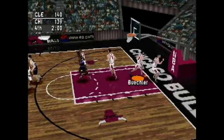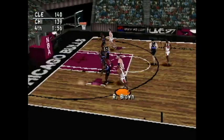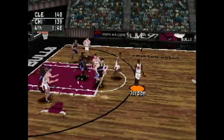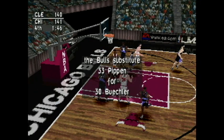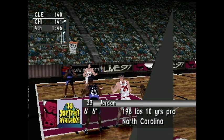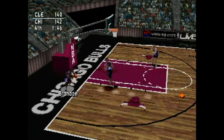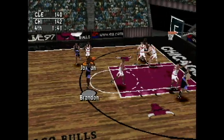Terrell Brandon for three. Two minutes remaining in the fourth quarter. Cavaliers foul to number 33, Donnie Marshall. That's his first personal. They are now in the penalty. Into the game for the Bulls, number 33, Scottie Pippen. Into the game for the Cleveland Cavaliers, number 14, Bobby Phills. To the line for one.